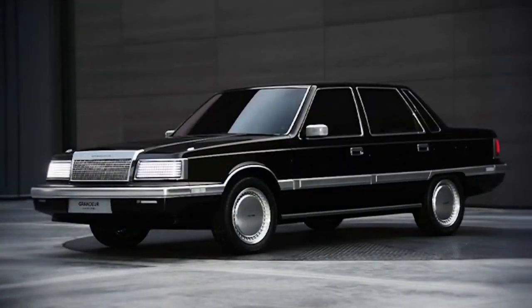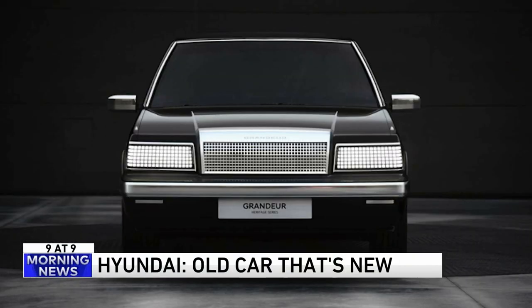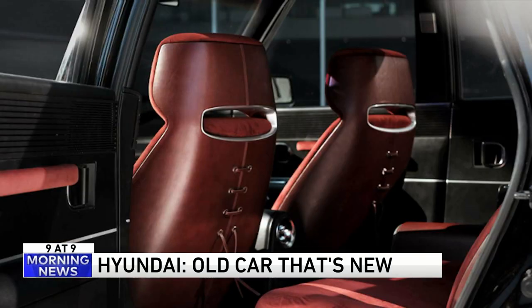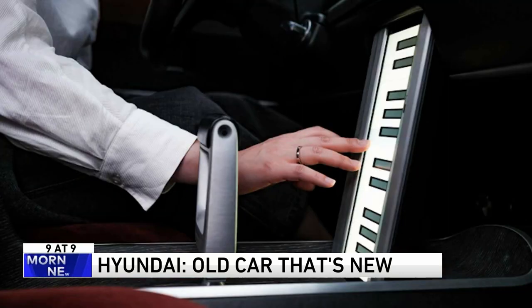Like an old granny car from the 80s, but this car from Hyundai is actually new and high-tech. Really? It's what car people call a resto-mod. A company takes an old car model and restores and modifies it. Hyundai made a brand new version of their 1986 luxury car called the Grandeur, and did the same with a model called the Pony.